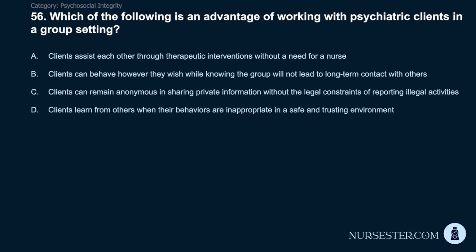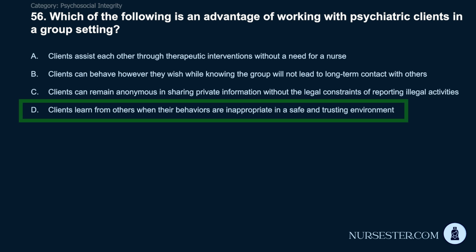56. Which of the following is an advantage of working with psychiatric clients in a group setting? A. Clients assist each other through therapeutic interventions without a need for a nurse. B. Clients can behave however they wish while knowing the group will not lead to long-term contact with others. C. Clients can remain anonymous in sharing private information without the legal constraints of reporting illegal activities. D. Clients learn from others when their behaviors are inappropriate in a safe and trusting environment. Correct answer: D.